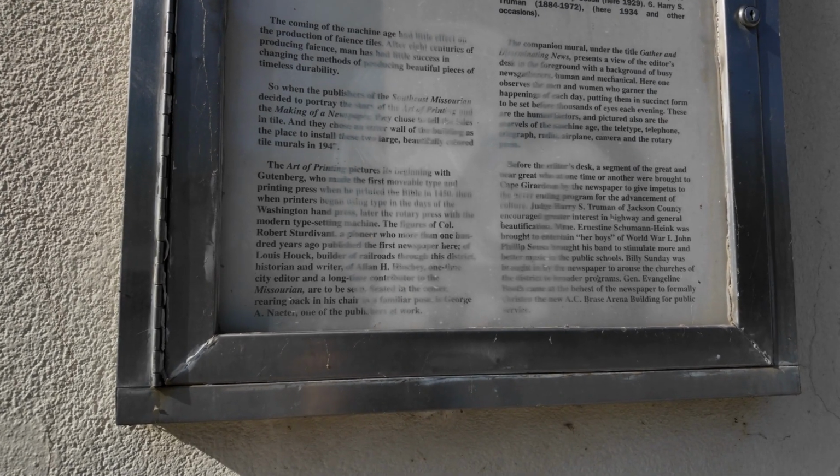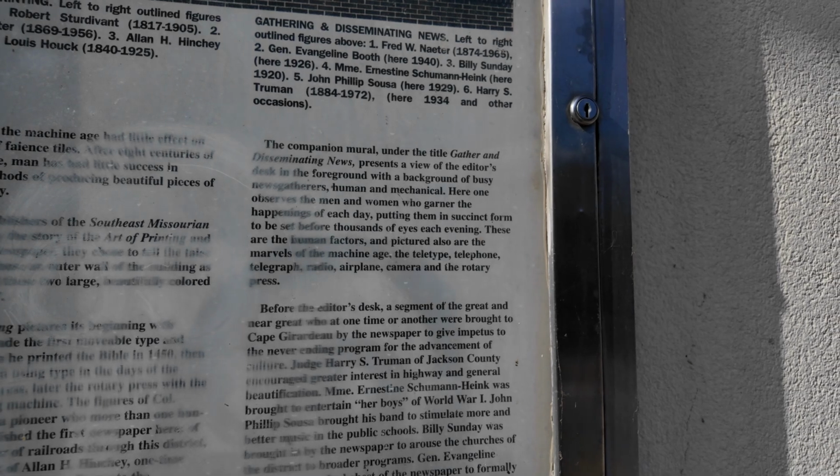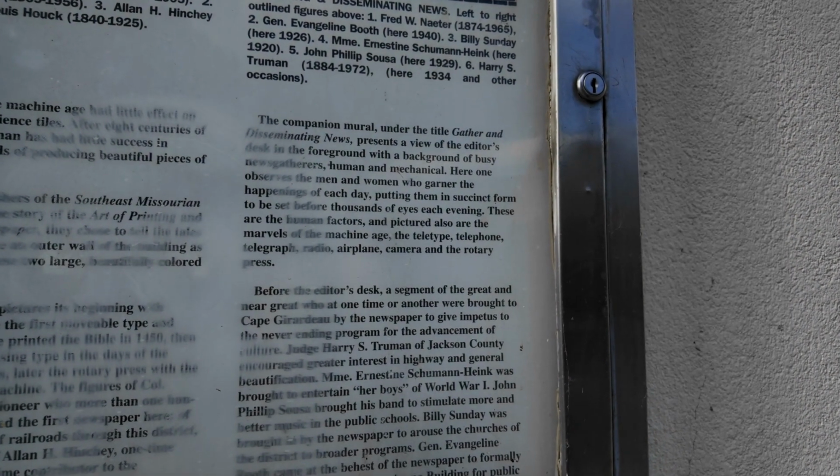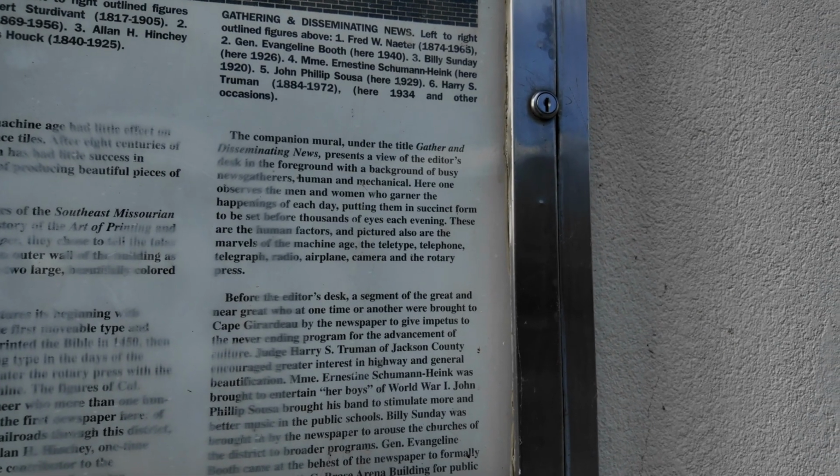Nader, one of the publishers at work. The companion mural, under the title Gather and Disseminating News, presents a view of the editor's desk in the foreground with a background of busy news gatherers, human and mechanical.